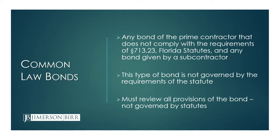So it's important to first identify whether the bond is a statutory bond or a common law bond. And then if it is a common law bond, you strictly comply with the requirements of that bond and find out what protections it gives to you within the language of the bond itself, as opposed to the statute.